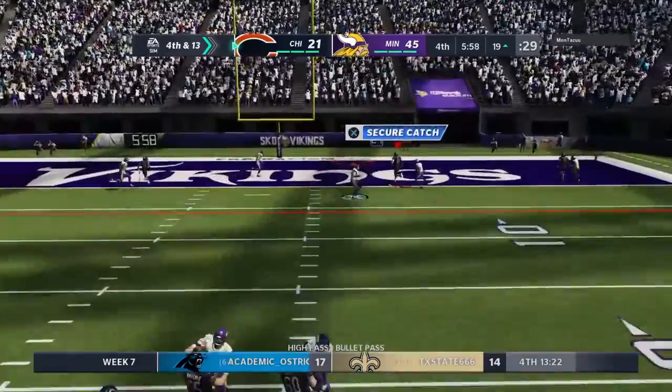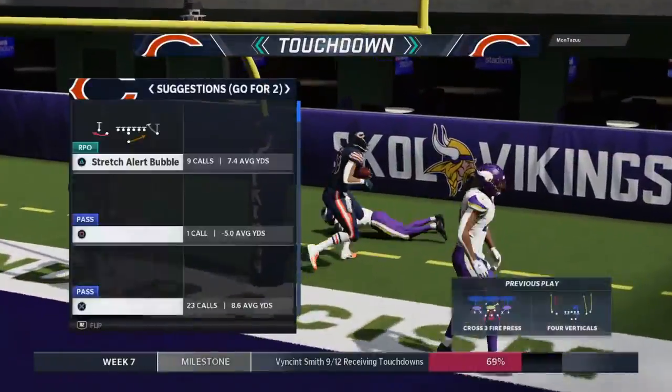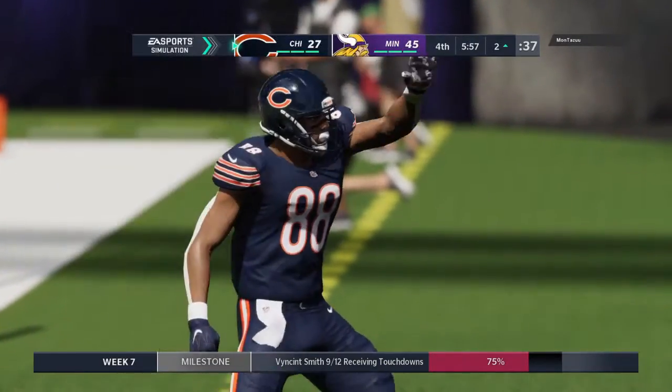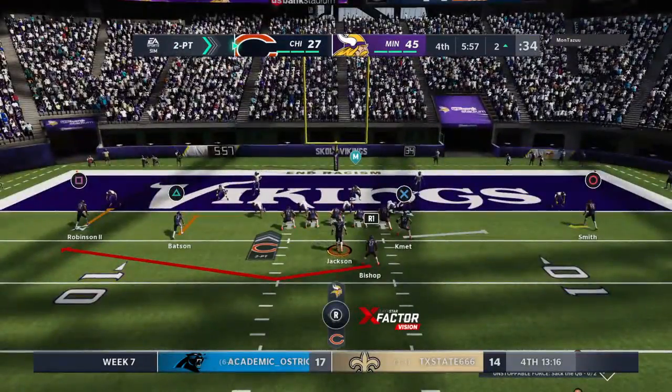Fourth down, here's Jackson. Got his man, and it's caught for a Chicago touchdown. Vincent Smith there to make the grab. And the Bears cut into that lead. Conversion.